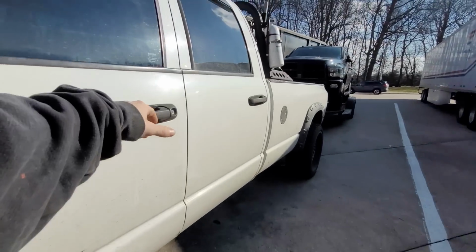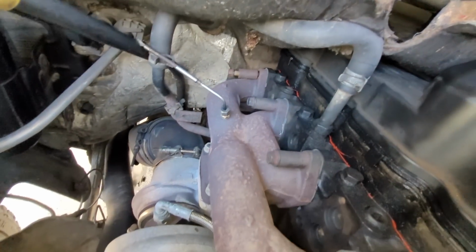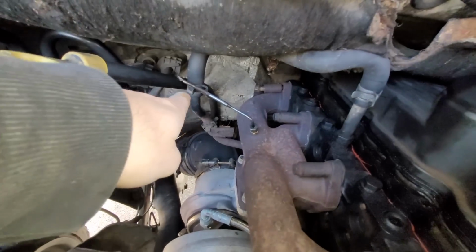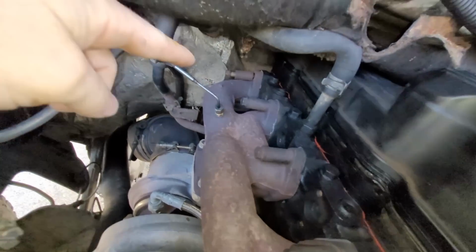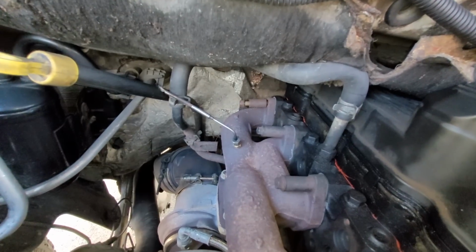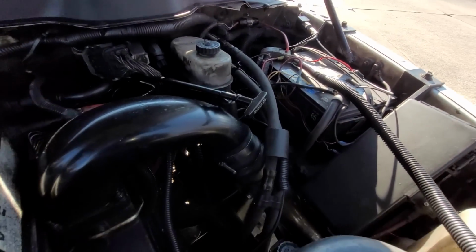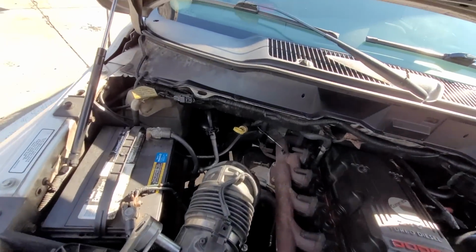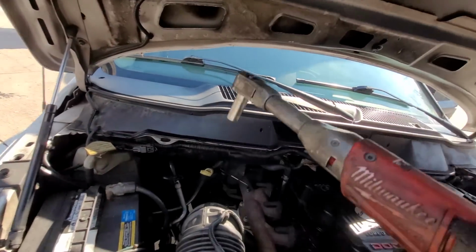Pop the hood, check everything out. You guys can see, I'm gonna assume the leak is coming from this hose in here, because that's where they always leak. Oh, looks like we've broken an exhaust stud. That's cool. There's that. I'm gonna put that back on real quick before I lose it. All right, so I got my little ratchet. I got one glove on. I'm not gonna use two, but you guys will see.